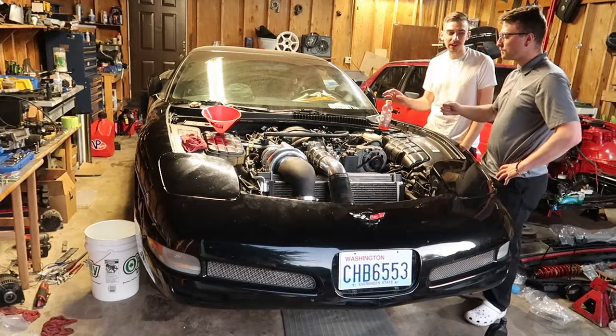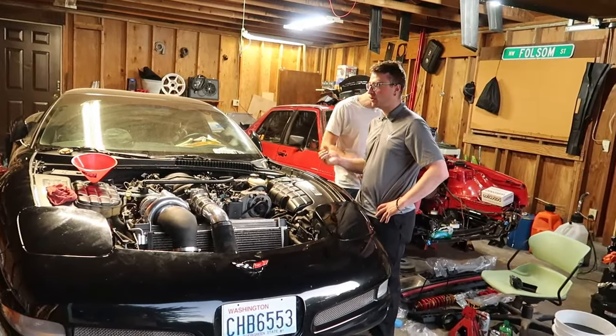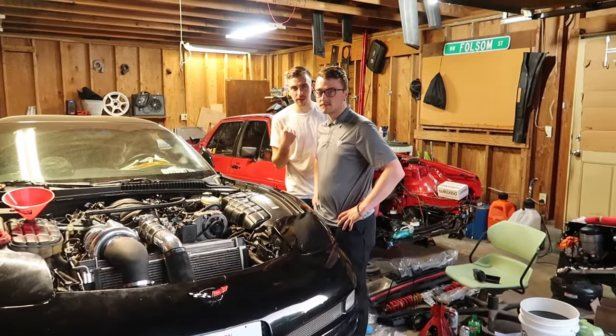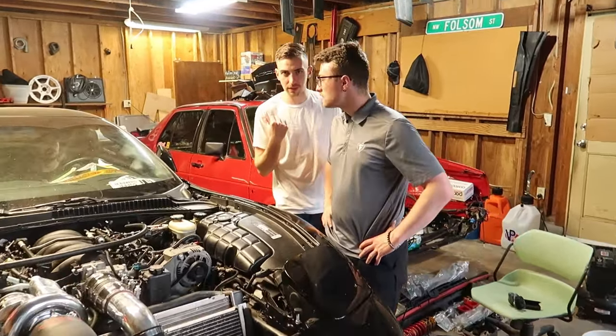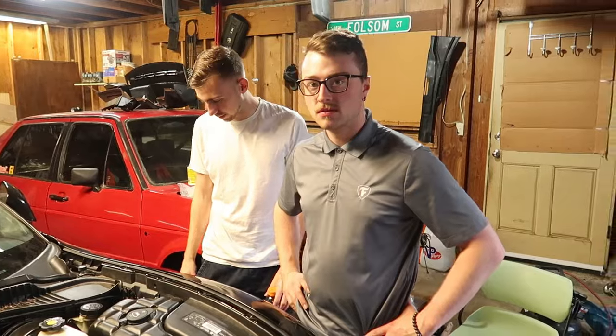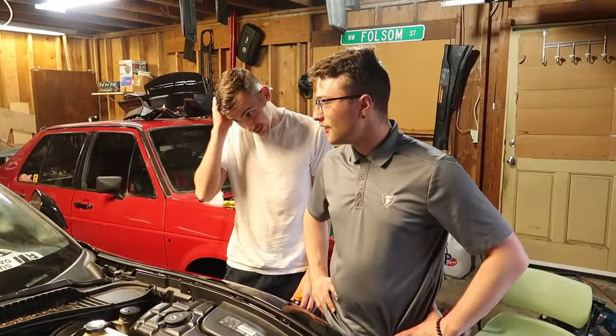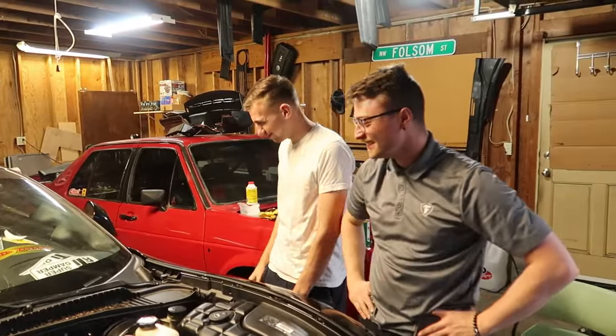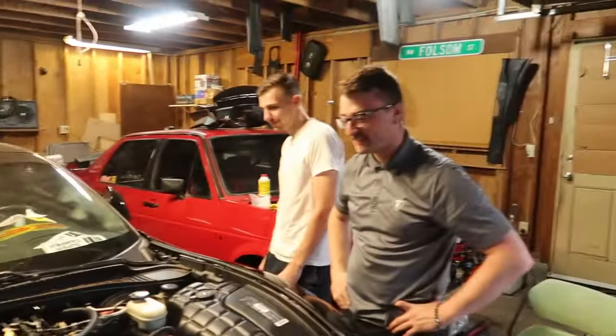What about the X-pipe? Well, the X-pipe's on, but that does nothing. Let's put the exhaust on. How is he going to drive us home? That's what we've got to figure out after. With the muffler dangling back there. We can zip tie it up or something in the meantime.